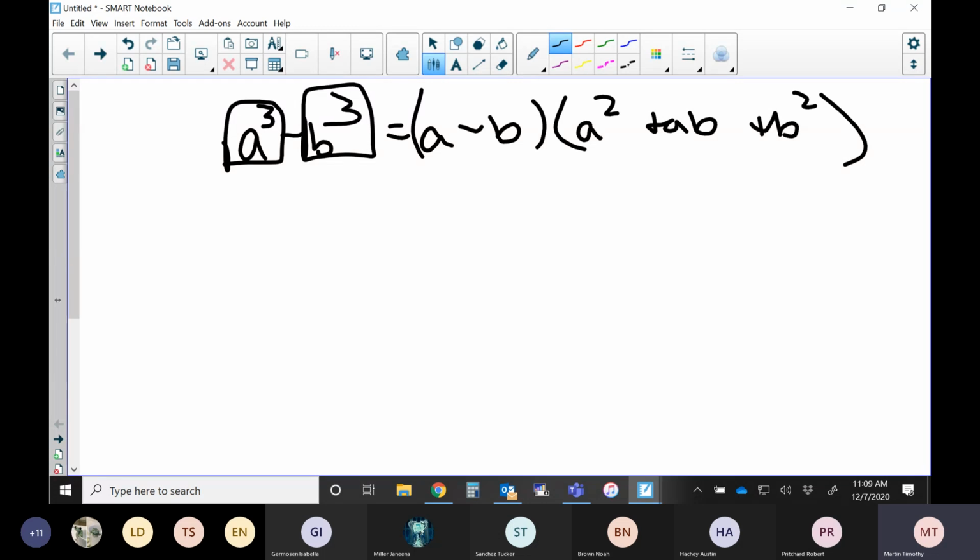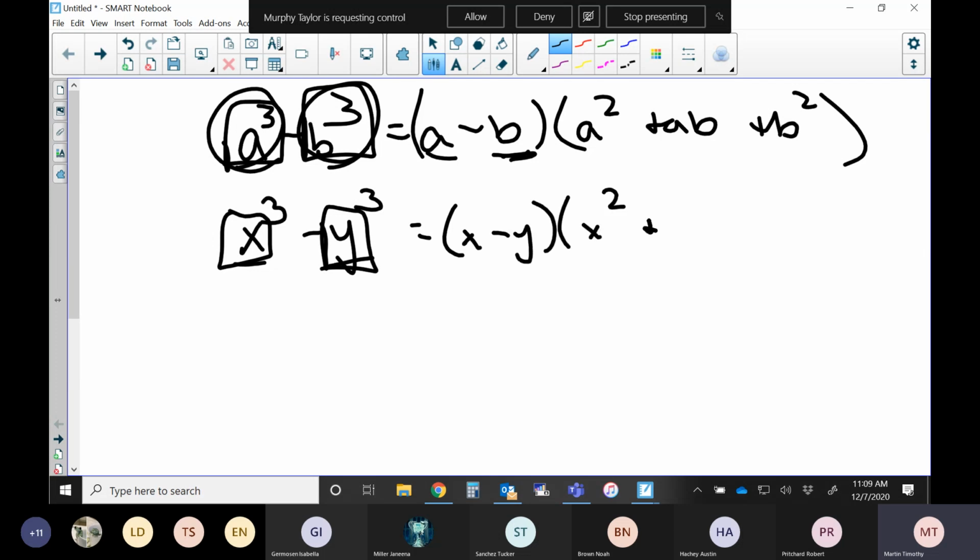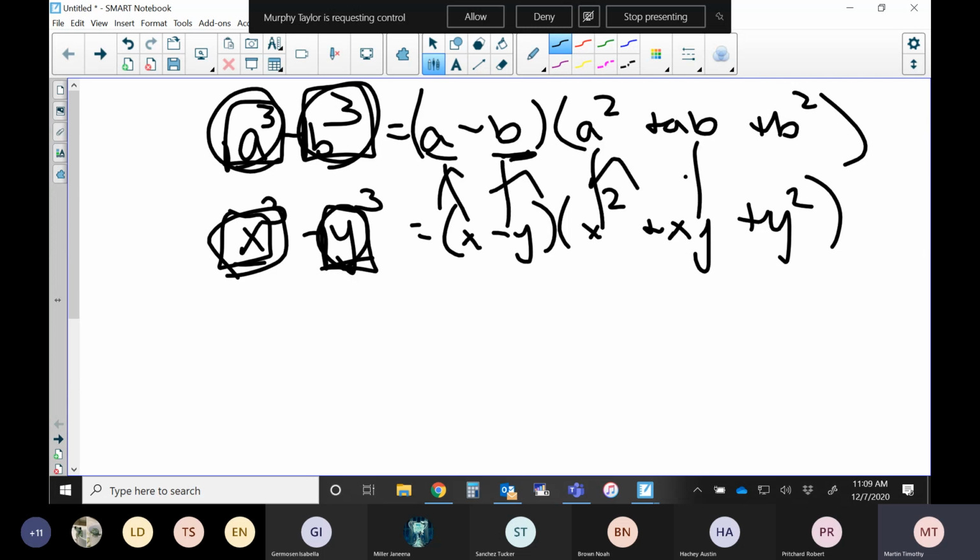But in order to have this pattern, Robert, you have to have something to the third power, something else to the third power. So like if I wrote x cubed minus y cubed, it's really easy. Why? Because right here I can see that x is my a, y is my b. So everywhere I have an a, I put an x. Everywhere I have a b, I put a y. So it would turn into like x minus y, x squared plus xy plus y squared, right? It's very simple. Why? Because it's already to the third power. I just label my a's and my b's and plug them in those areas. Does that make sense, Robert?